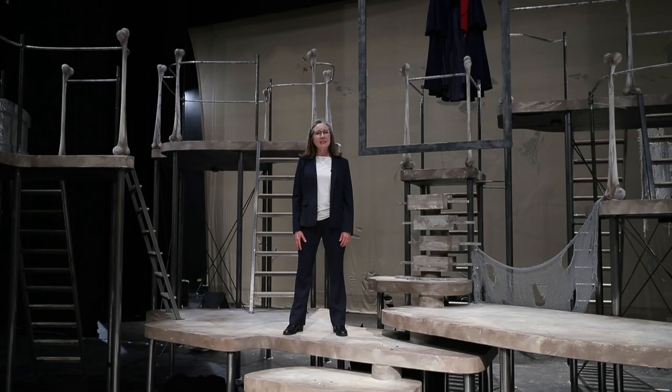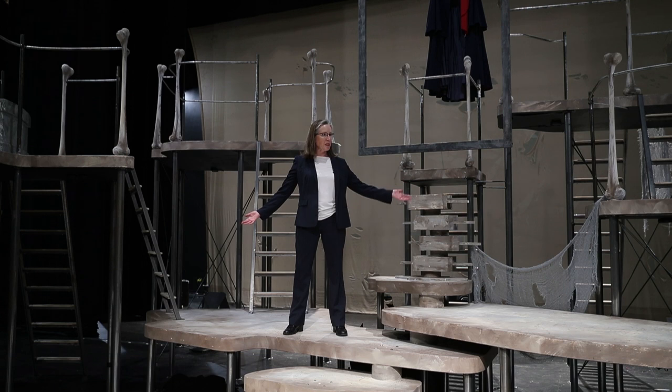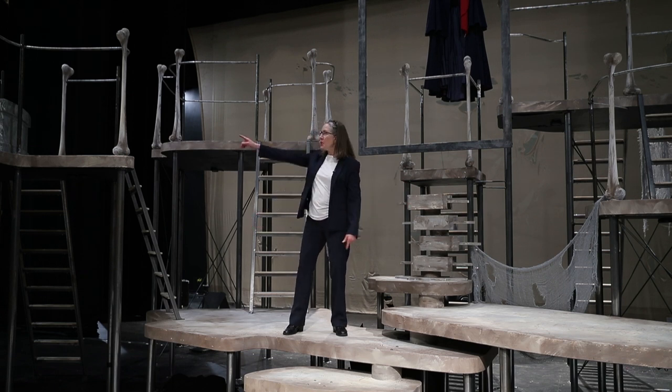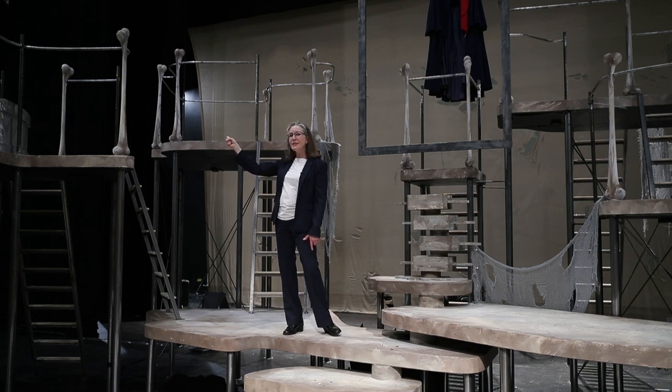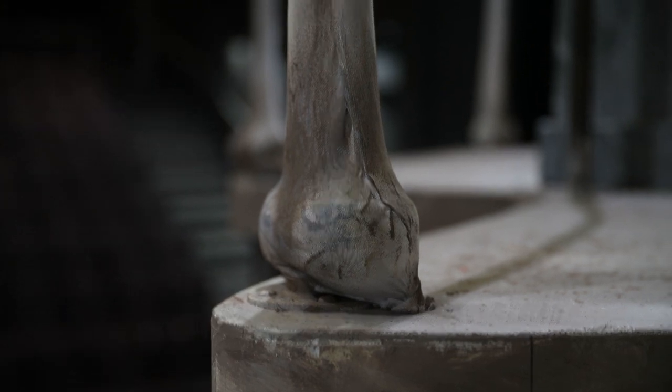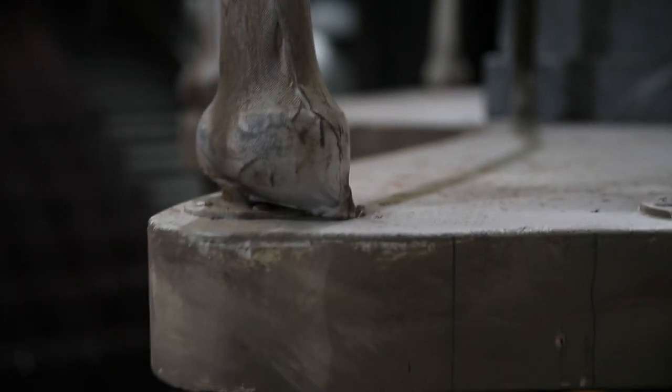So here we are on the Tim's main stage, and here's our beautiful set with the cutouts created by Daryl, the paint job created by our paint techs. And we have a really cool feature I wanted to point out to you, and that's these bones here. These bones are actually a really important safety feature in addition to being a fun aesthetic part of the design. They're made of a metal tube with balls on the top and on the bottom and fabric stretched over it, and then our paint techs made the bones look just like bones.